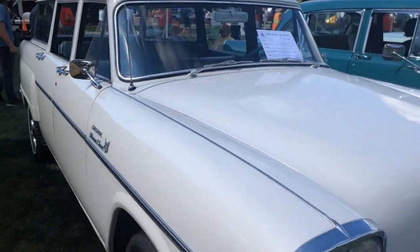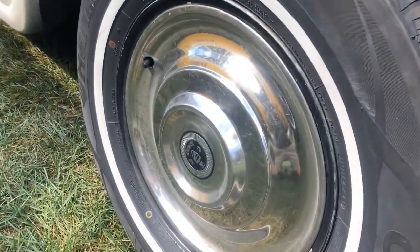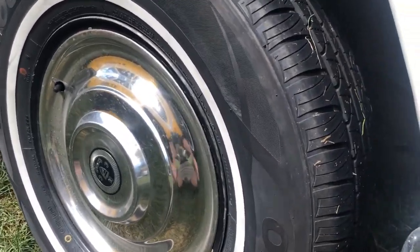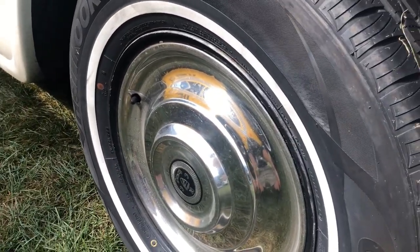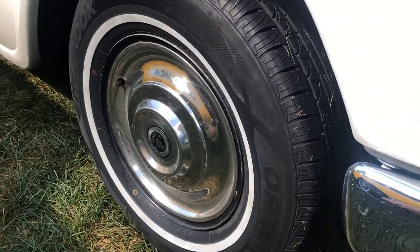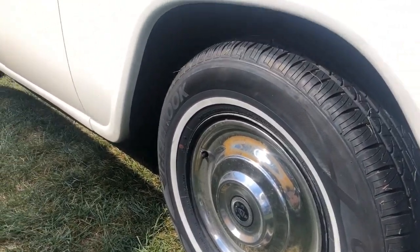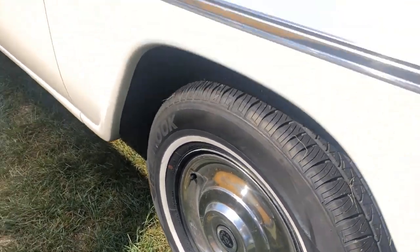A12. Let's see if it has the 67. Yep, it has the 67 hubcaps. These hubcaps are a one year only hubcap. It's a modification of the previous years. It has these two lips that pop out. And then the next year they went to the modified Studebaker hubcaps.